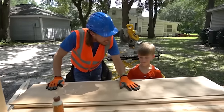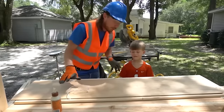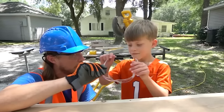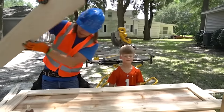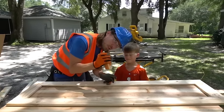Now we get to finish making this sign right here. We got to glue this plywood onto the frame. Of course, we got my friend BJ here with me to help. All right, buddy, ready? So safety first, we got to have glasses on, so I'll let you put them on. There you go. Nice snug fit, looks good? All right, sounds good. All right, let's take this off here. Sit this to the side. All right, you ready to glue? We got to use some wood glue here, right?